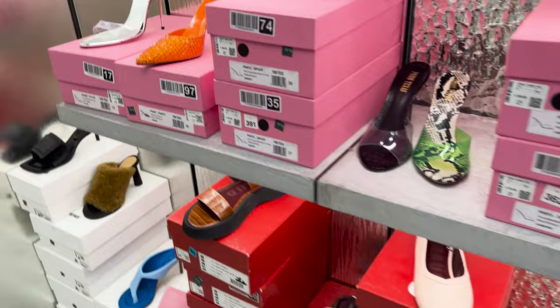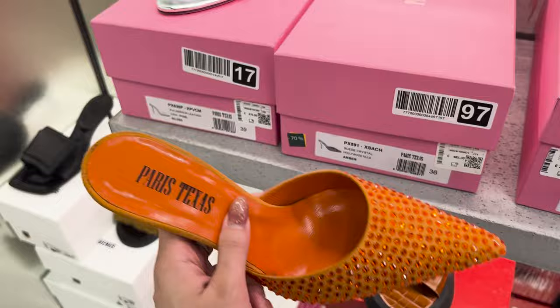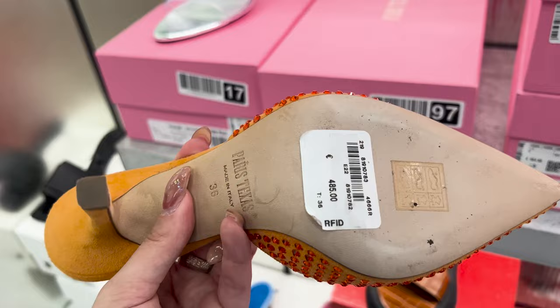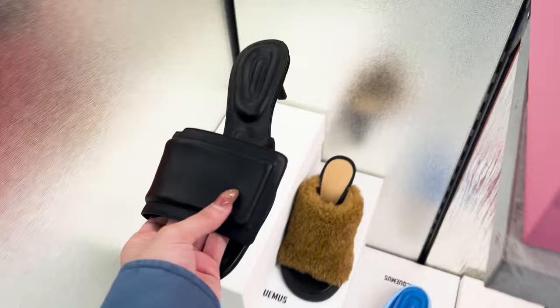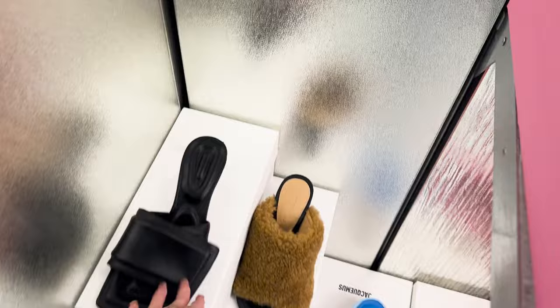I have actually zero space in my luggage, so I can't get anything, but these ones are my size. At 36, oh gosh, $450, 70% off, and look at those crystals, it's really cute. Ooh, these Jacquemus are really cute. I actually think these are really easy to wear. And these thick strap mules are so in right now. I see girls around Paris just wearing these.